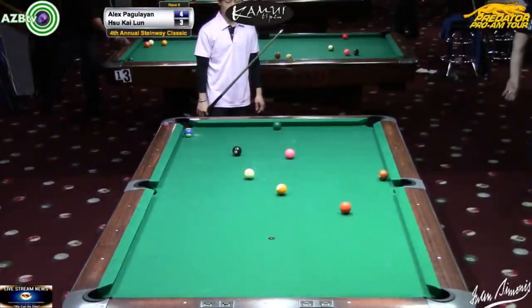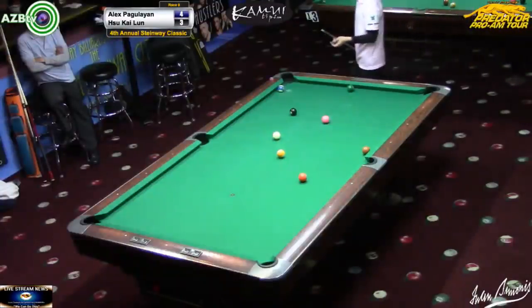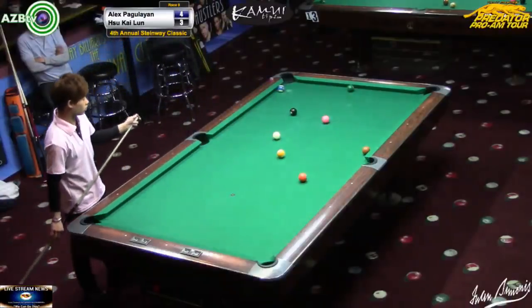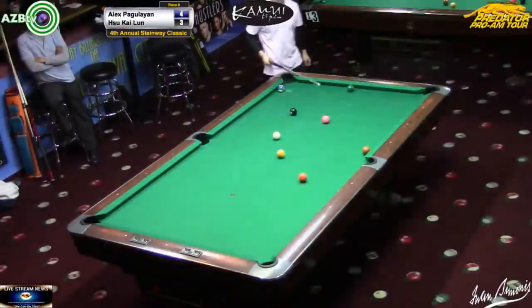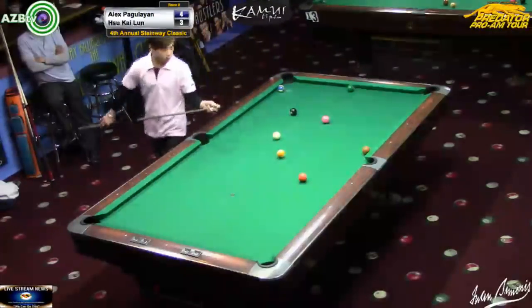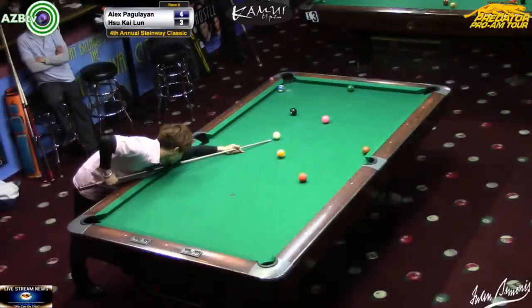Now he's thinking, where do I want to get on the 5 so I can get back to the 6, which makes it easiest if you can get on a spot where you can rack the 1 ball. Here's a good example where he's got to think several balls ahead. I mean, we all, as everyday players, always think 2, 3 balls ahead. Sometimes these guys have to think more than that.